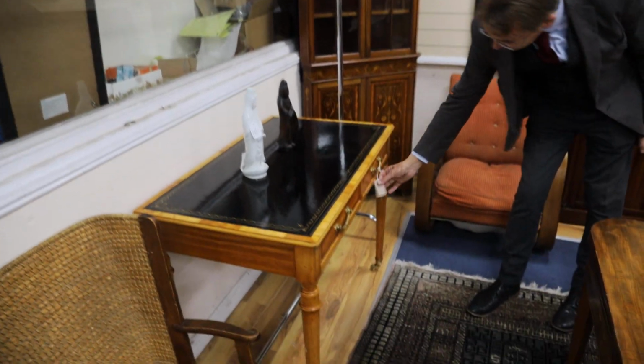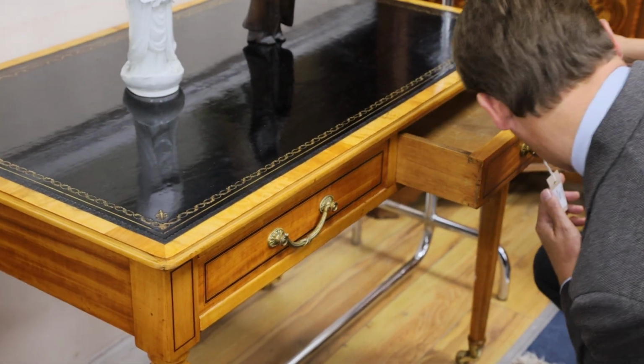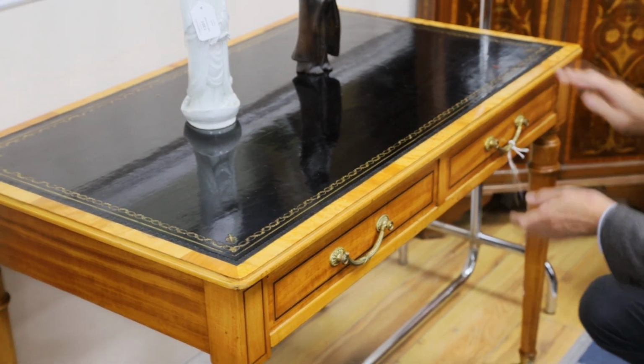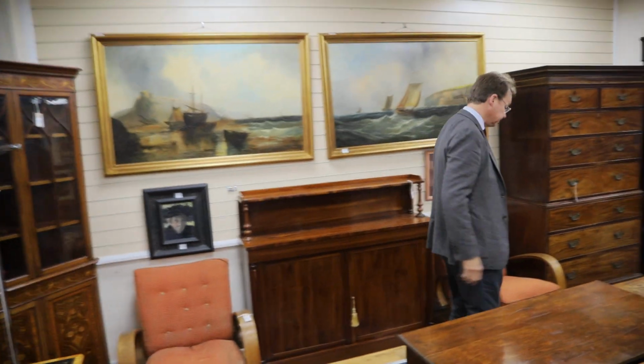And there's another smart writing table done in satin wood with a, what's that say? Let's have a look. That says Le Meublement, it's French. Lot 1936, £200 to £300 estimate, surely worth all of that. Probably a bit more, I would imagine.